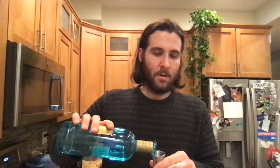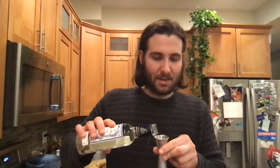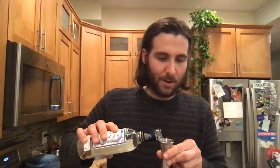Next, we're going to add lovely bergamot liqueur, Italicus, just a half an ounce. Bergamot, it's like the great grandmother of oranges and citrus fruit. Next is Dolin Blanc, a blonde style French vermouth. We're going to do 3/4 of an ounce.